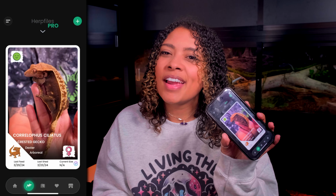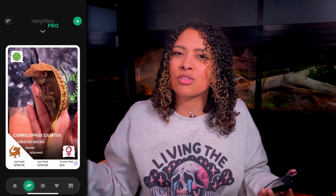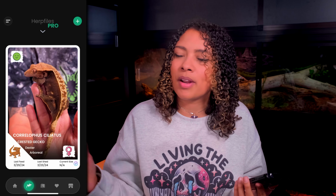It kind of sets your pets up in these trading card sort of layouts. Super cool. I love it so much. You can pick the picture. You can even say their temperament. Obviously Dexter is the sweetest, so she has a docile temperament. It keeps track of when you last fed your animals, when they last shed. Normally I don't keep track of when my crested geckos, girl geckos, shed, because they're adults and they just kind of do it whenever, but she happened to shed on the day that I downloaded this app, so I was able to put that in there. You can put in the scientific name, you say if they're arboreal or whatever.